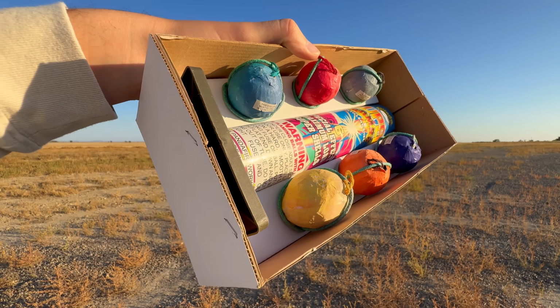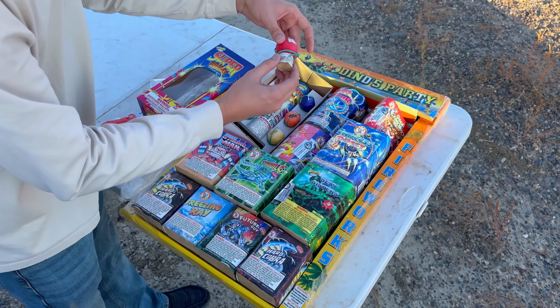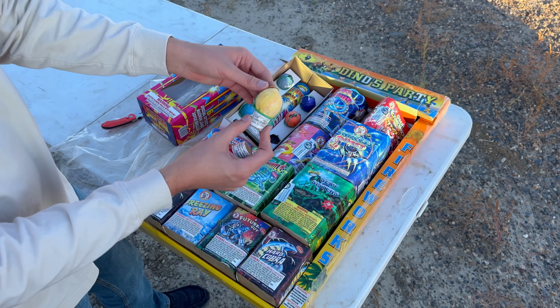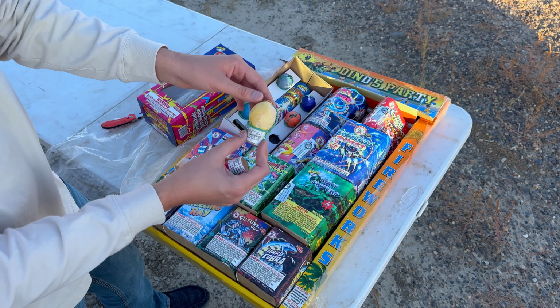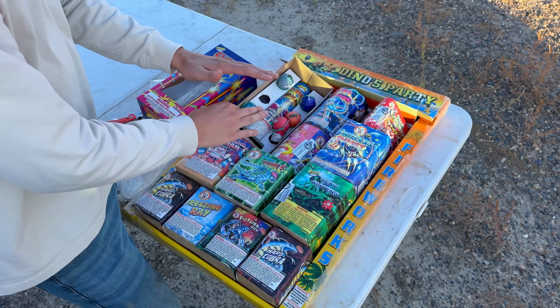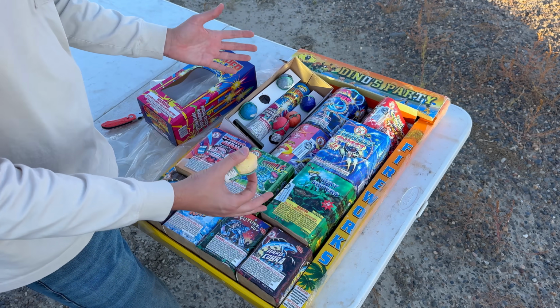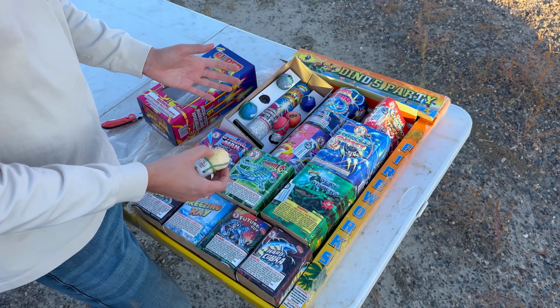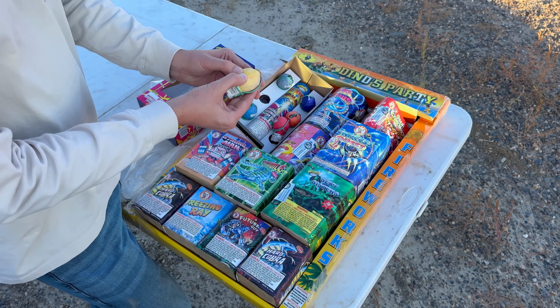Vintage fireworks, just take a look at these things and just look at how faded the wrap on these shells is. Like this one here would have been yellow. You can see it's a little bit more yellow on this side, but just look at the fading going on there. It's incredible. I really hate to light this stuff off because, as you know, I am also a firework collector. Really, I'd love to add these items to the collection, but I think we're gonna have more fun lighting it off.